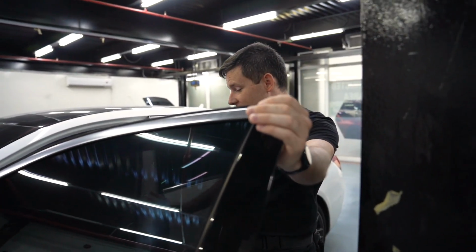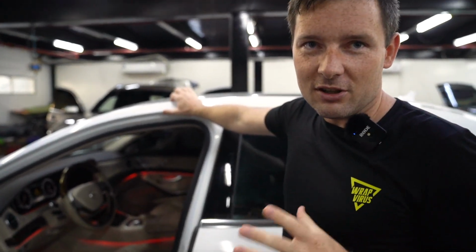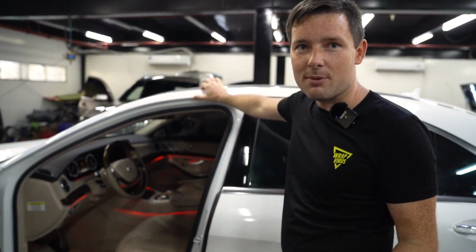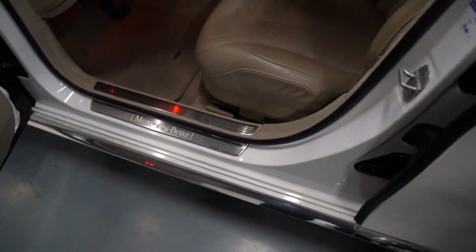In Dubai, it's very popular to wrap door jambs. Almost every single car, when you wrap outside, you wrap inside as well. And this is what I don't like doing, personally, I don't like doing that.